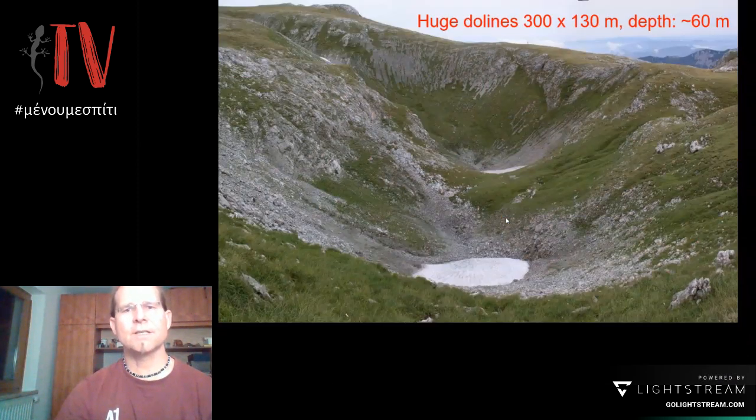Some words on the surface morphology of the Hochschwab. There are huge dolines. This one, for example, is 300 meters long and 130 meters wide and about 60 meters deep, approximately here. The circle is at the wrong position. Here a person is at the mouse pointer, here a person is standing.